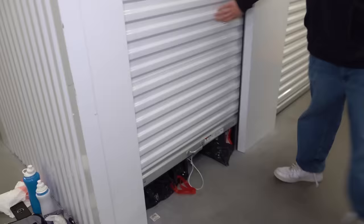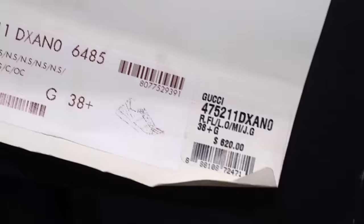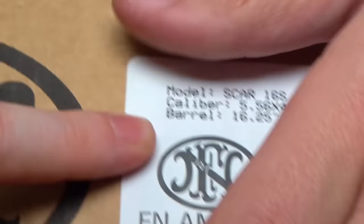This is the fun part. They can't get the door open. That's as far as the door goes. Right there. All we can see is a Nike box. I'm hoping these black bags maybe have more shoe boxes in them. Little did we know we were about to uncover one of our top three storage units in over 6 years of buying them. So make sure you watch this video from beginning to end because it's unreal.